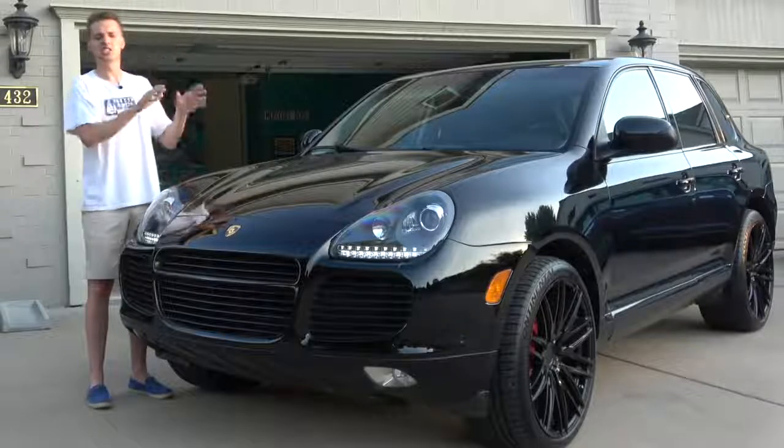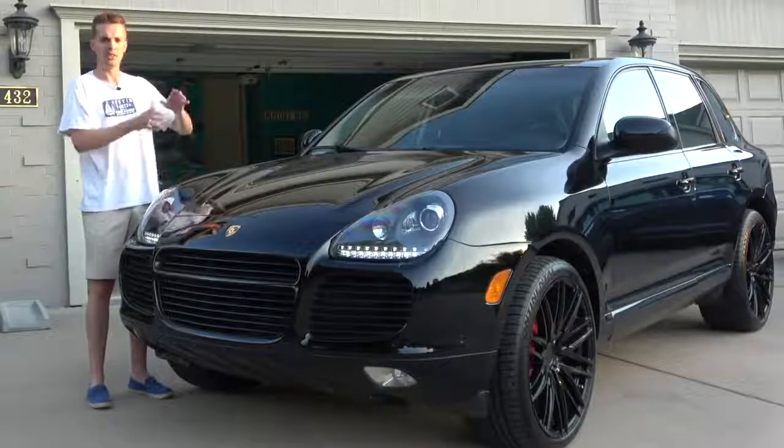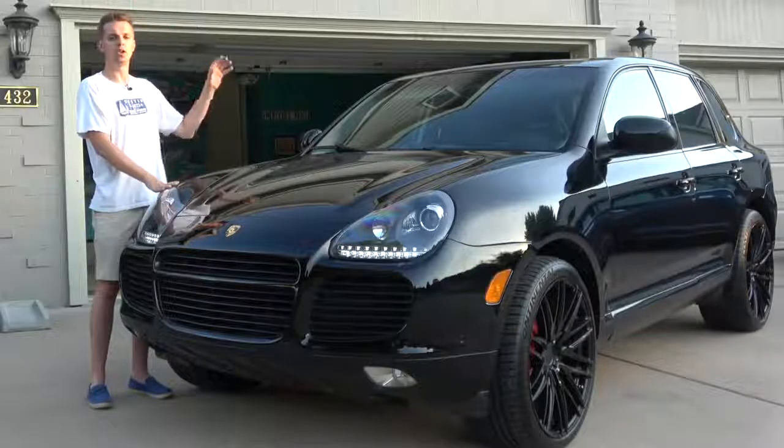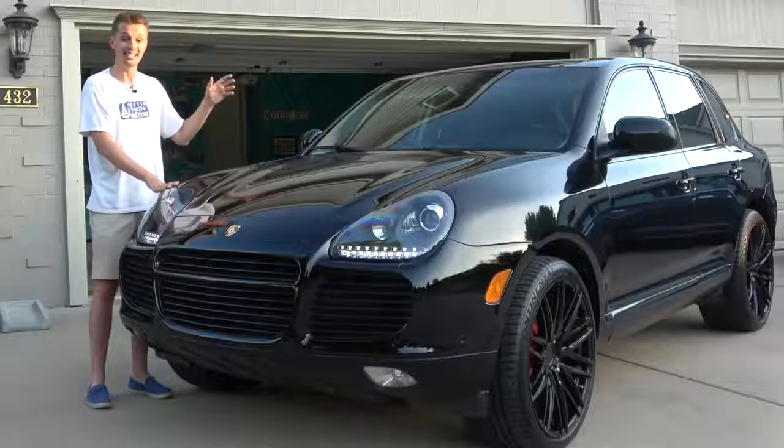But it was a simple $90 fix. But the next time he drove it, it broke again. This time he tried out the low range and it got stuck, refusing to disengage.